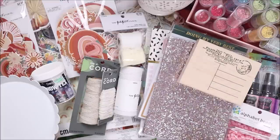And then back to the beads, you guys. This is the last of my haul, are the beads. So I finally gave in because these beads were only $2.99 each. Well, these two were $2.99 each.